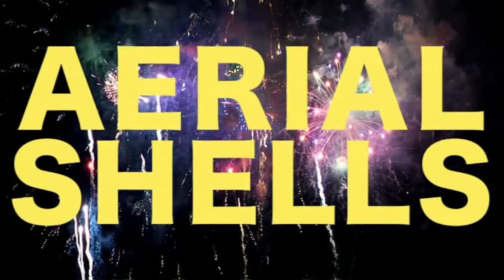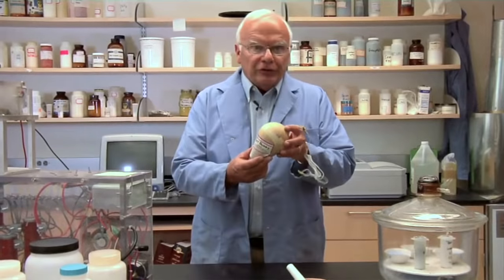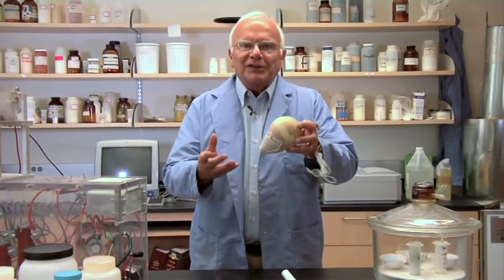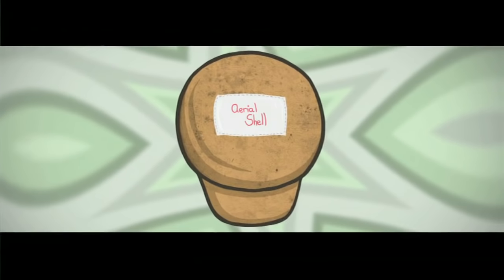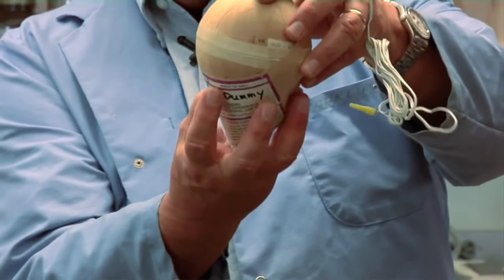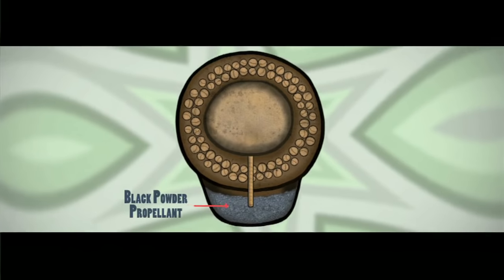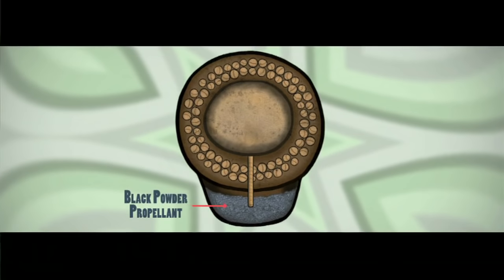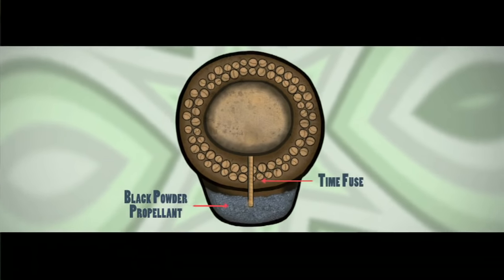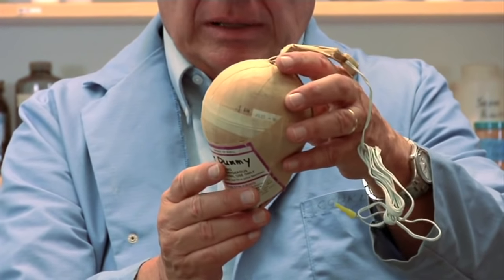Most people, when they think of fireworks, think of the sky exploding. This is an aerial shell. This is what people go to watch a fireworks display and see. It's a cardboard casing. The bottom has a little pocket of black powder, granular black powder propellant. There's a very important time fuse that goes from the propellant into the center of the casing. That determines when this shell is going to burst up in the air.